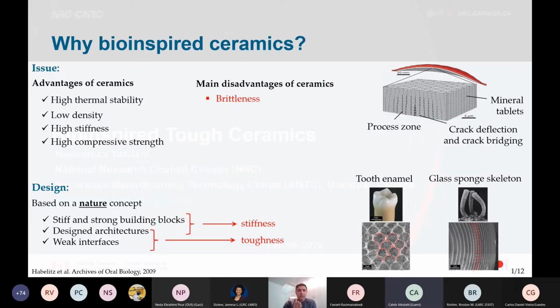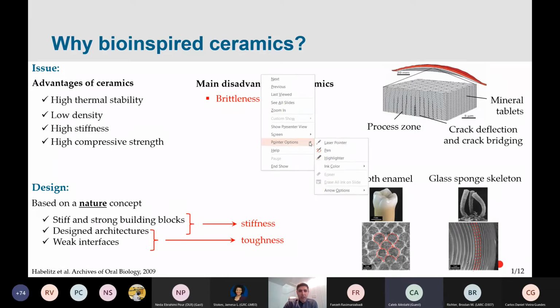So the first question is why Bioinspired ceramics? So what's wrong with ceramics that we want to move toward Bioinspired? So as you probably know, ceramics have so many advantages: high thermal stability, low density, high stiffness, high compressive strength.